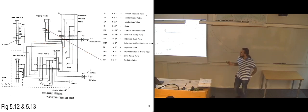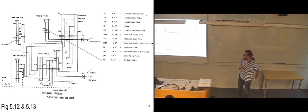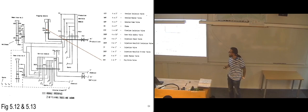You have a pig drive valve. Sort of hate the fact that they are jumping all over the place when they are doing this, but they could have gathered them a bit more. So the pig drive valve, it's in connection with running a pigging module through it. We can look at the line here. It's going down here, and it's actually connected to... this is a chemical line, it says. So not quite sure why they have the chemical line connected to the pigging valve, but there must be a reason.